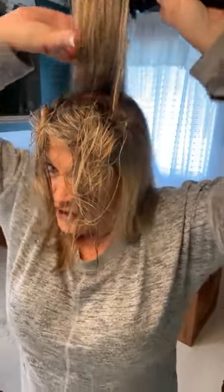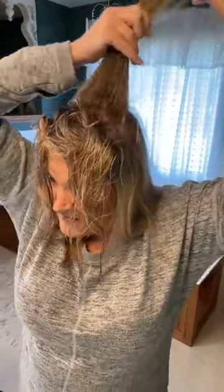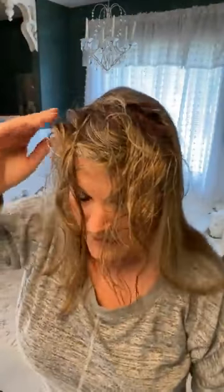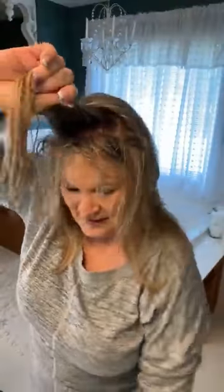For me, I have a harder time getting it dry close to my head because I think I spend more time pulling it up than letting it dry right here. So, there we go. All right, let me get this next little section. Now I don't think I've done it this way before, but you know, when you have 40 people watching me. Is that what it says? Yeah, 40 people watching you do your hair. You never know how it's gonna be.